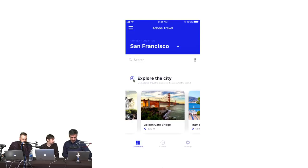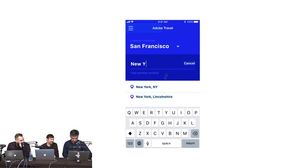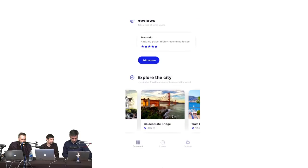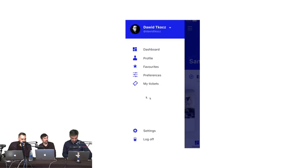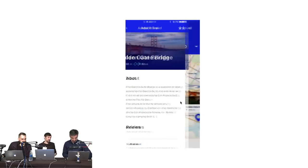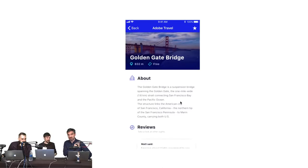And the Adobe Travel. Adobe Travel, huh? Are you guys getting into new stuff? New York. Golden Gate. Oh, nice. Using settings, transitions. Nice. It's clean, huh? Yeah, it's very clean. Yeah, keep sharing.